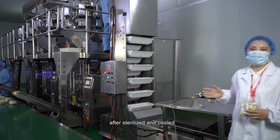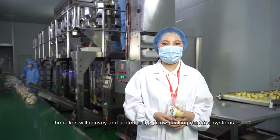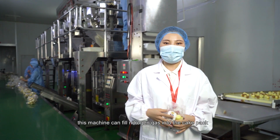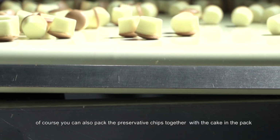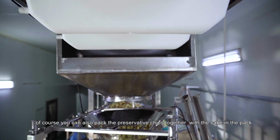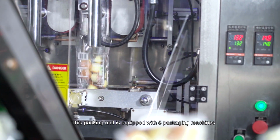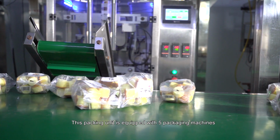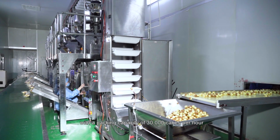After being sterilized and cooled, the cakes will be conveyed and sorted to the pillow packing machine systems. This machine can fill nitrogen gas into the cake pack. Of course, you can also pack preservative chips together with the cake in the pack. This packing unit is equipped with 5 packing machines with a packing capacity of 30,000 cakes per hour.